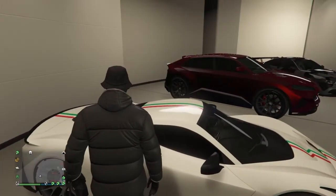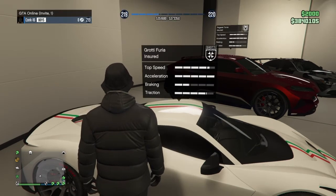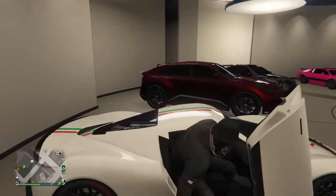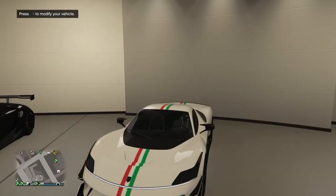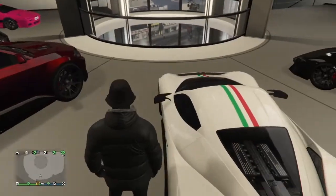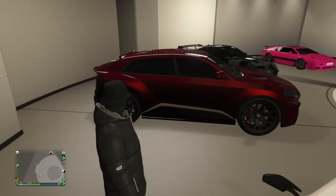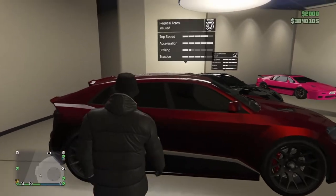Next up is the Furia. I've already got a Furia. The one was black. This time I've got this one I actually won from the wheel. So it is worth 2,740,000, but it's pretty much free for me. Once again, nice car. Pretty much the same colour, other than it's white instead of black, with the same Italia stripes.